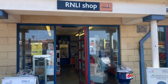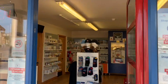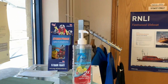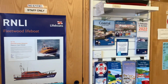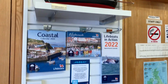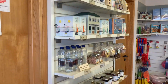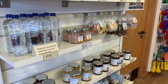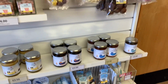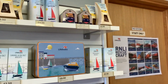Right, we're on, I've warned them. So you find Coastguard shops, RNLI shops, in quite a lot of different seaside towns, so you can use your hand sanitizer if you want to set off. They sell all kinds of really nice things. That's display, but there's calendars and cups and the usual sort of seaside stuff. There you go, chocolate pebbles and the rock ones as well. Oh, salted caramel honeycomb. That looks nice.